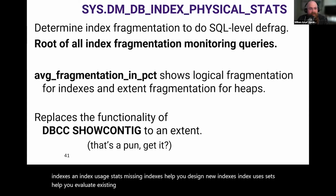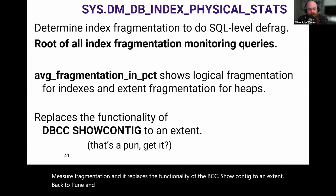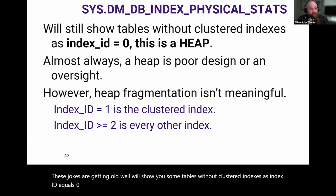So first, sys.dm_db_index_physical_stats. This helps you measure fragmentation, and it replaces the functionality of DBCC SHOWCONTIG to an extent. That's a pun. An extent is 8K pages. And so, well, these jokes are getting old. We'll show you some tables without clustered indexes as index ID equals 0. Index ID equals 0 is a heap. You shouldn't see these.